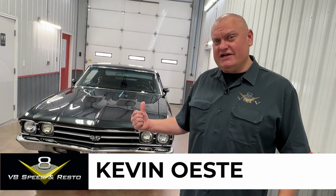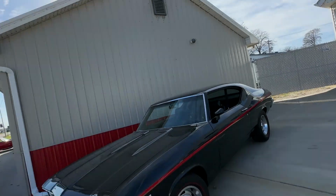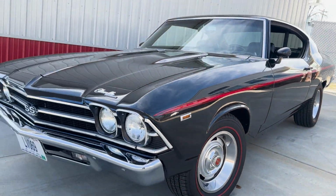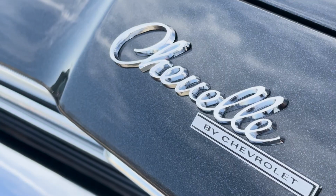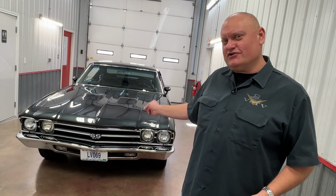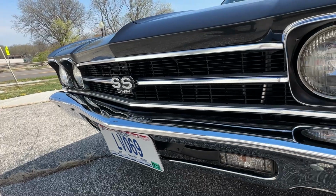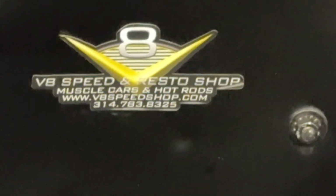Hey, remember our '69 Chevelle? It's back. One of our favorite restorations has returned. So just how long is a complete restoration supposed to last? Let's take a look.